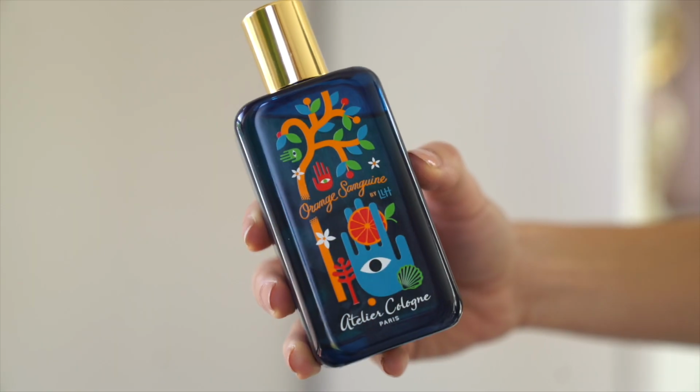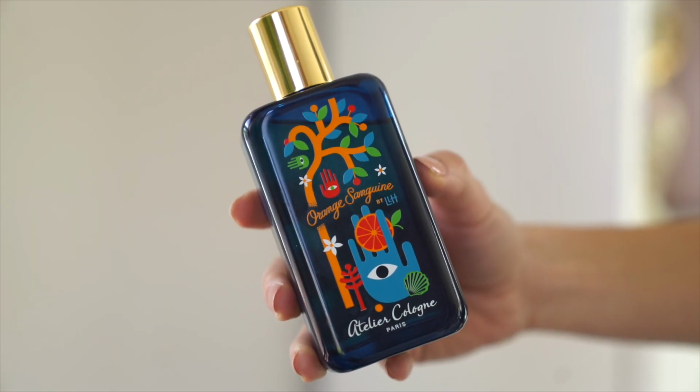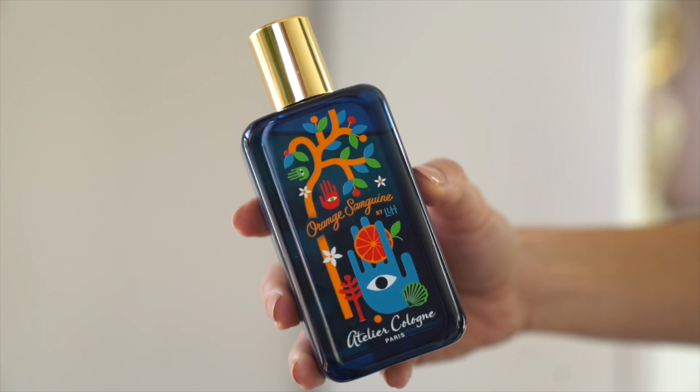This is Orange Sanguine by Atelier Cologne. This is a limited edition bottle that they have out right now. It's usually in a clear bottle, but oh my God, this smells so good. If you like fresh scents, and if you like citrus, you will like this. It's like freshly squeezed oranges next to a beautiful ocean breeze.